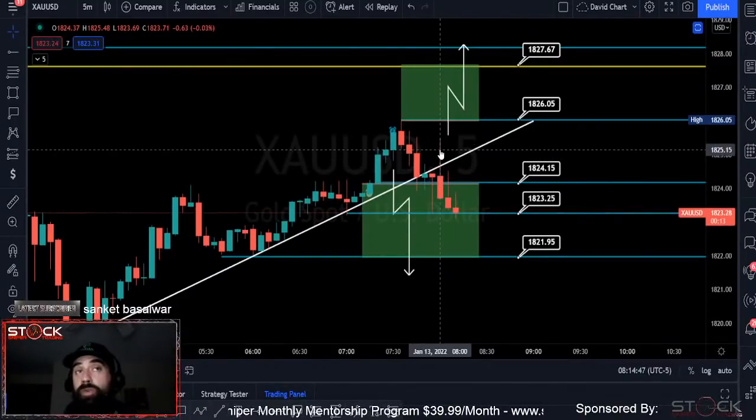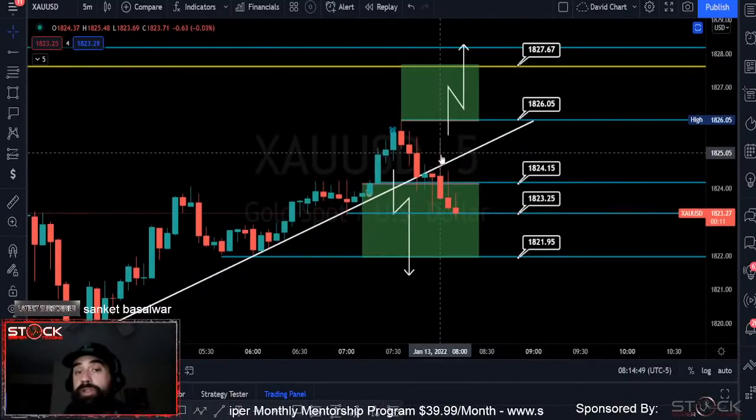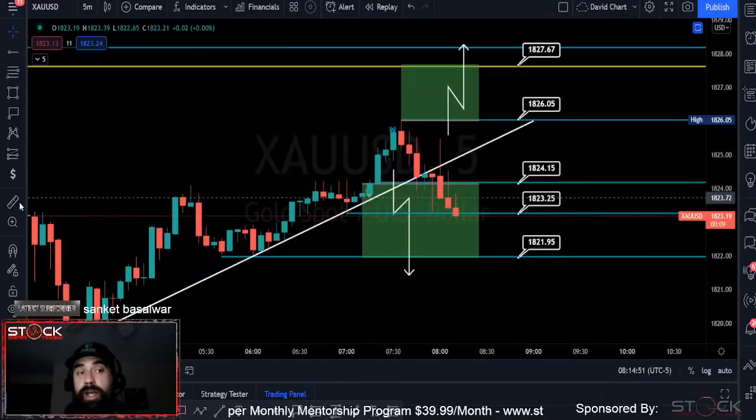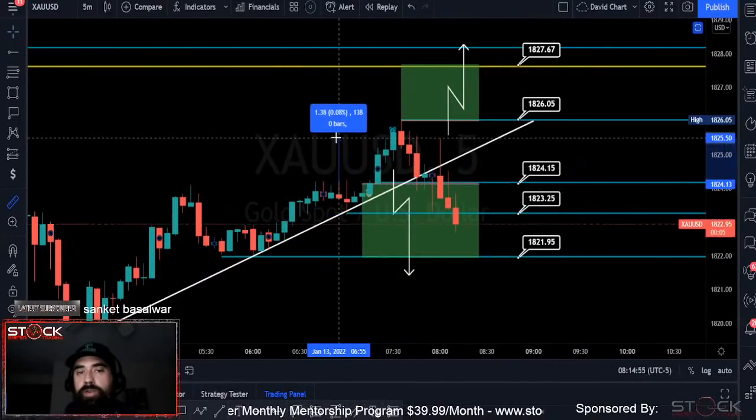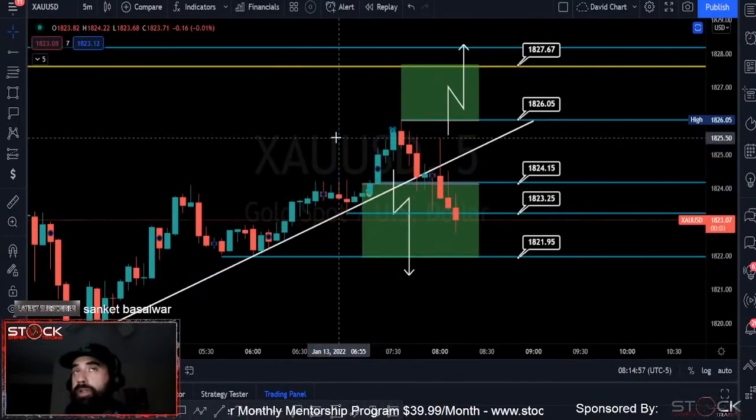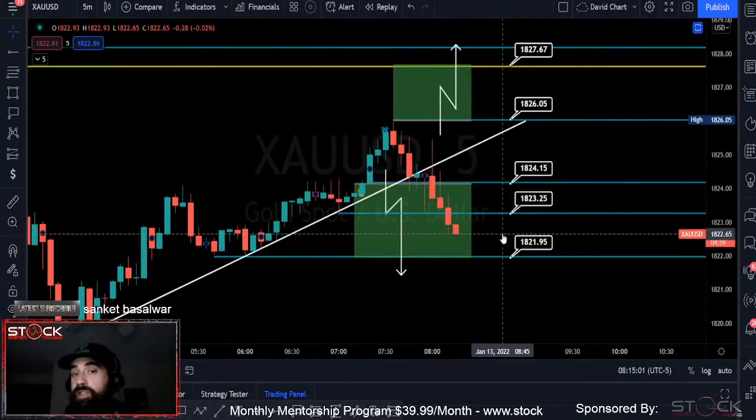Honestly, it could have. I told you I didn't get in on this trade. I'm waiting till news. But if you held your trade, that wick ran about 13 pips. I always recommend to the group, you can see in all of our trades, that it is 20 pips.